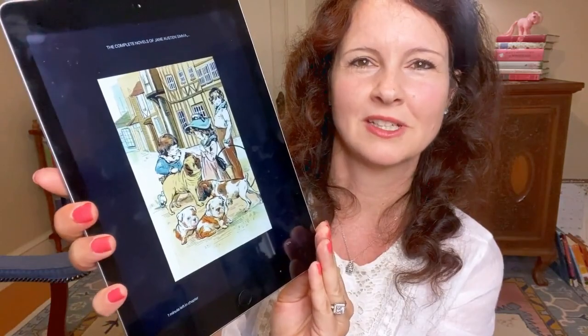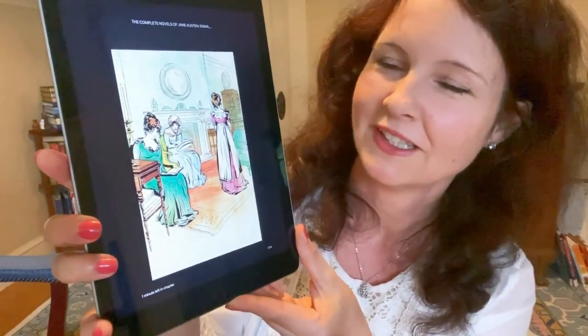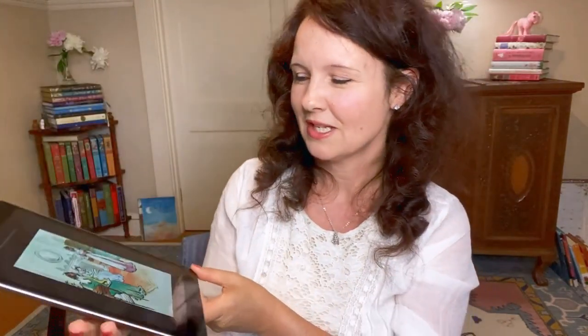Let me see if you can make it out, to make sure my ring light doesn't get in it. Here's another one. Incidentally, these are both from Emma. If you want to see the other illustrations, I'll leave a link to her website. She has quite a few displayed there.